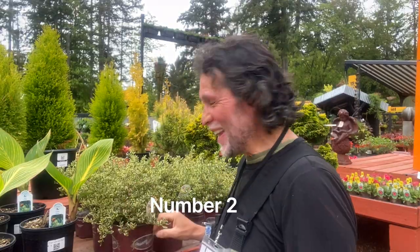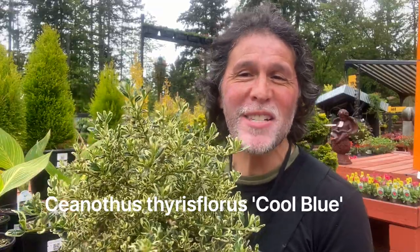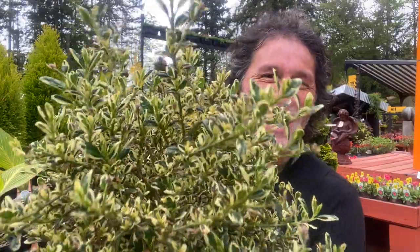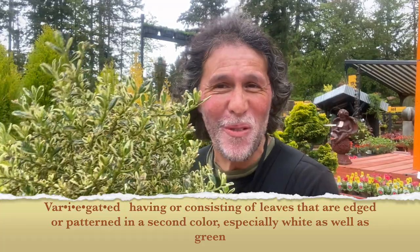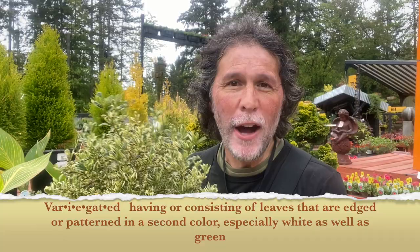Let me show you number two. It's this guy right here. This is Ceanothus. And if you know Ceanothus, I think you'll really be surprised by this one. Take a look. It is a variegated one. This will do you well if you have hot sun and also if you aren't that great of a waterer. Still needs water, right?